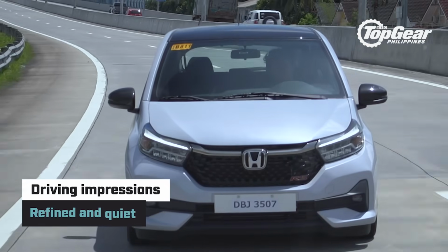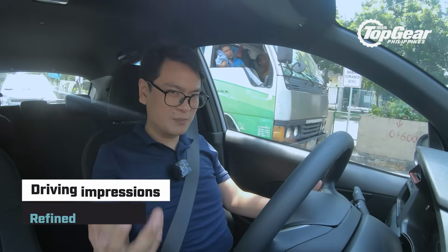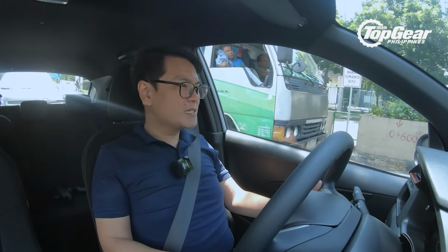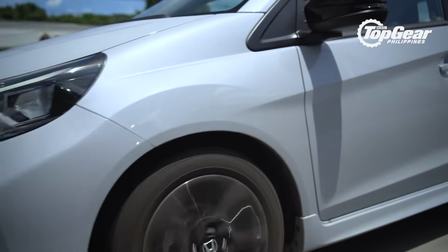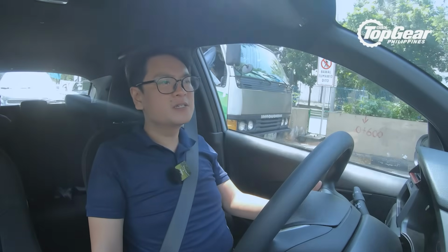In terms of refinement, it's fairly quiet. Although, this being an A-segment car, a mini hatchback, you're not going to expect Honda Accord or Honda CR-V levels of quietness in here. But again, if we're going to benchmark here and look at the other competitors, it is relatively quiet.